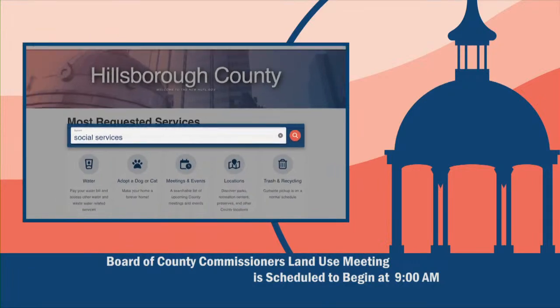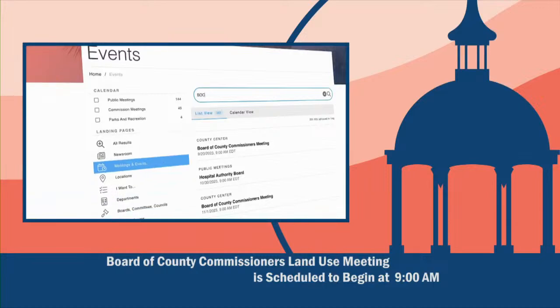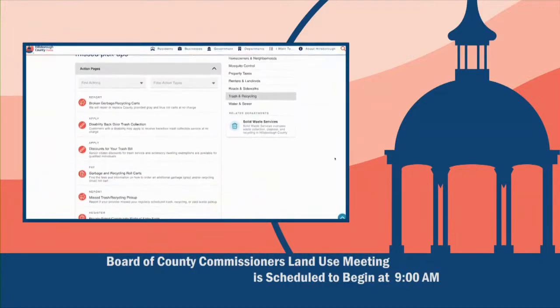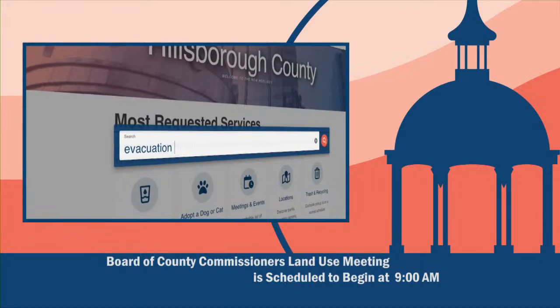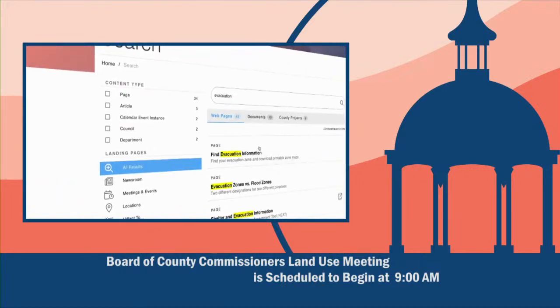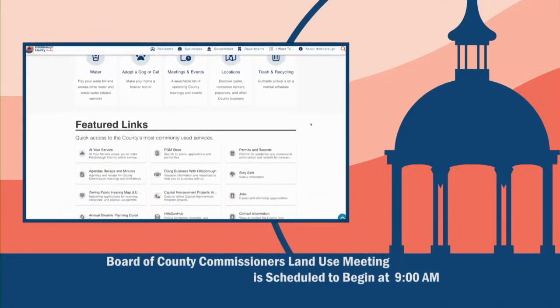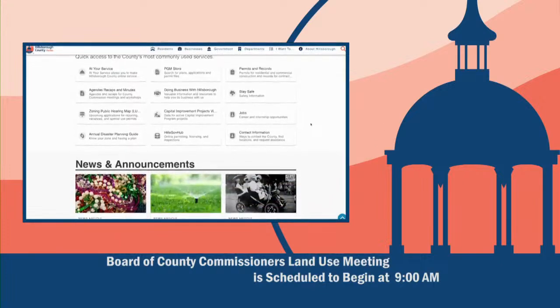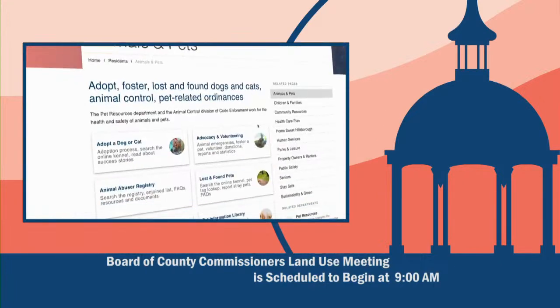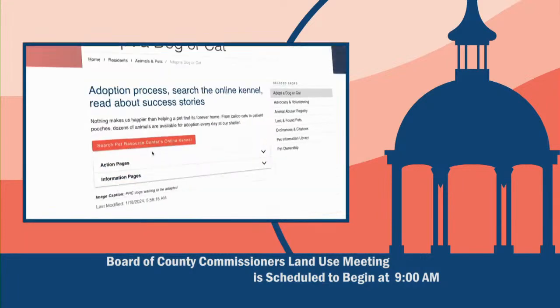Whether searching for essential government services, paying water bills, accessing event information, learning how to acquire a new trash can, or identifying evacuation zones, the enhanced search functionality ensures quick access to relevant content. HCFL.gov's new design features a clean, modern, and intuitive layout. The streamlined design enhances user-friendliness for easy navigation and access to important resources.